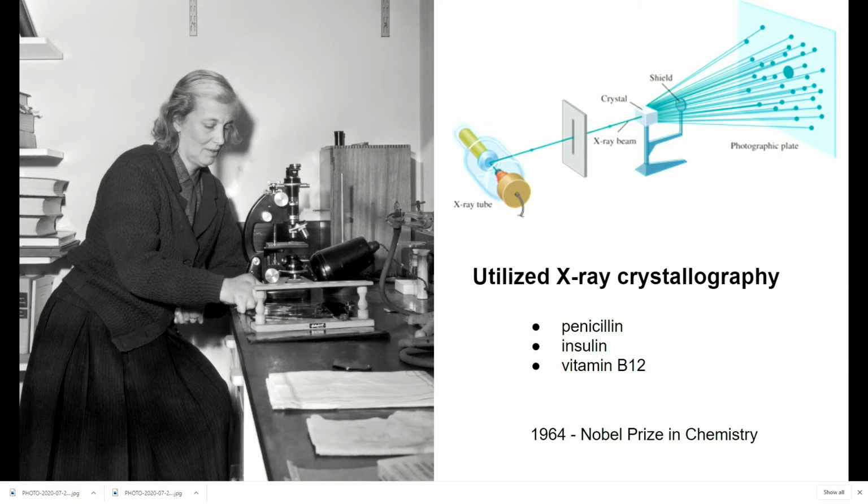And this was really important for coming up with a variety of cures and antibiotics. A lot of the work she did was really important for the development of insulin, penicillin, and the reconstruction of vitamin B12. So some really important stuff and very cool. And for this, she won a Nobel Prize in 1964 in chemistry. Very, very cool.